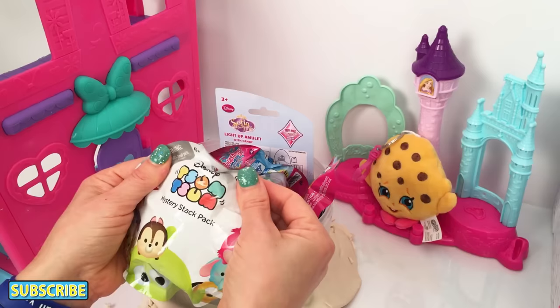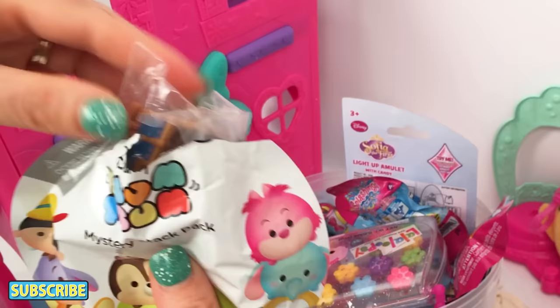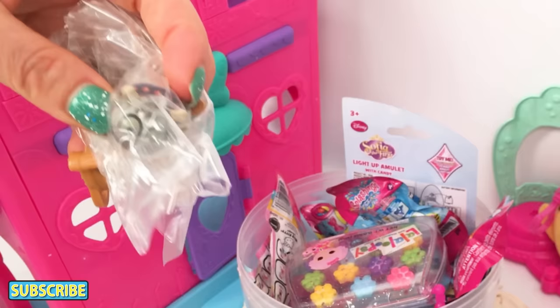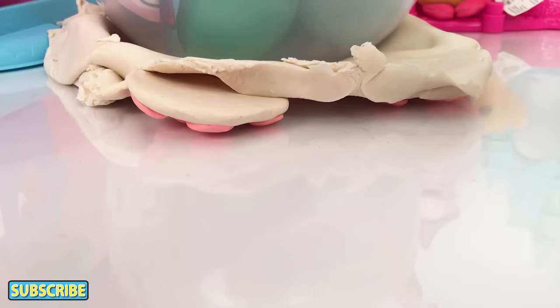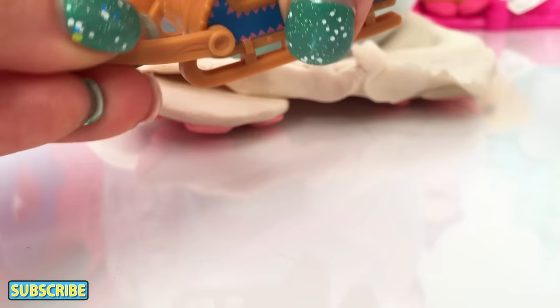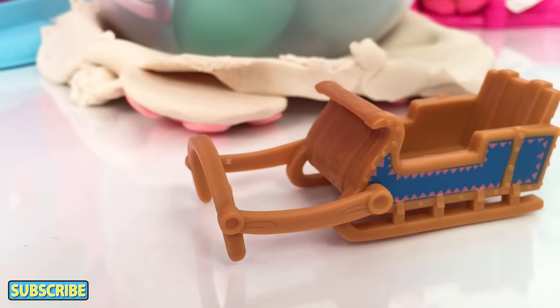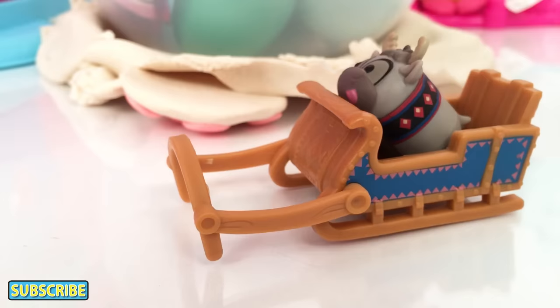And what else did we got here? Oh my gosh, a mystery stack pack. Series 2. And what do we have here? Sven! Look, he got a sleigh. Put this part here. And it seems that this, nope, this is too big for Sven. Let's put him here. There we go. Now we help him.